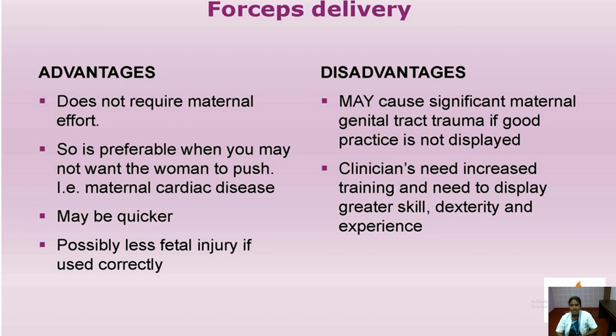And disadvantages of this: it may cause significant maternal genital tract trauma if good practice is not displayed. So practice is very, very important. If we are not practiced well, that will lead to genital tract trauma. And clinicians need increased training and need to display greater skill, dexterity and experience. Dexterity means the knowledge required for the skill application. So skill, knowledge and experience are very, very important for successful forceps application and delivery.